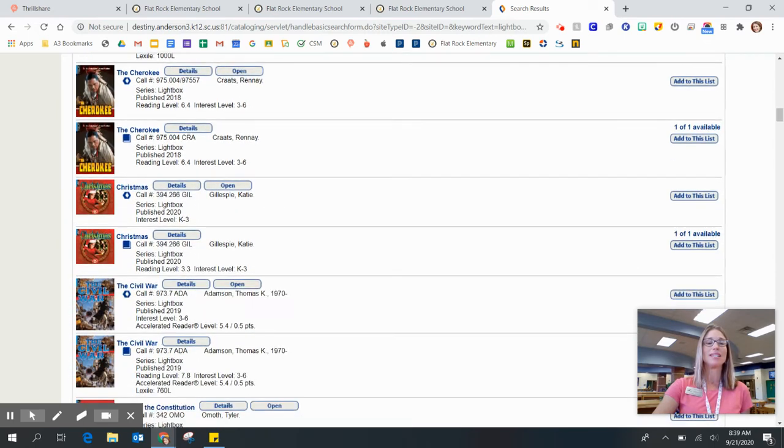All right, I want to slide down here to this one called Christmas, because this is the first one in this series of Lightbox that I have seen that says interest level kindergarten to 3rd grade. So this is a perfect fit for my younger students. And there are others that are also a good fit. One, for example, is on a veterinarian.